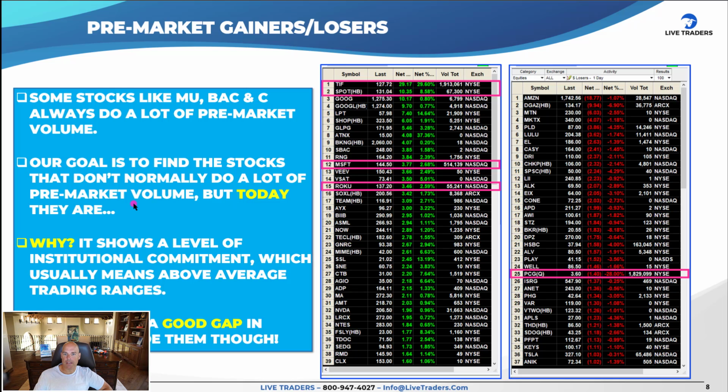So take a stock that might normally do, I don't know, 20,000. And now you see it's doing 500,000. You're like, whoa. And some people ask me the question, well, how do you know how much a stock normally does? I said, I don't. I have an idea, but I know when Tiffany does 1.9 million shares in the pre-market, and that 1.9 million shares is more than its average daily volume, then that's a lot, isn't it? Common sense. Let me say it again. Common sense. So if a stock normally does 2 million shares per day and it's doing 1 million in the pre-market, I think you know that that's above average, isn't it? So you don't have to be Nostradamus or Einstein to figure this out.